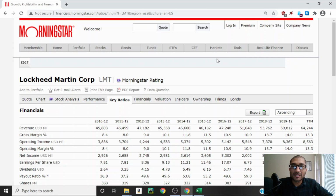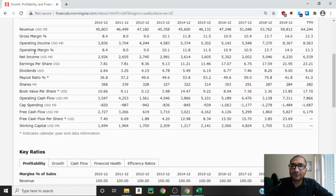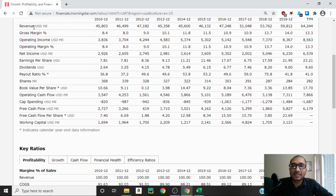Hey guys, let's start off by looking at the key ratios. I'm on Morningstar for Lockheed Martin. Under key ratios, looking at the financials, the first item on the list is the revenue. The revenue is the top line of the company. This is the amount of money that the company makes from its sales. It is measured in millions of US dollars.